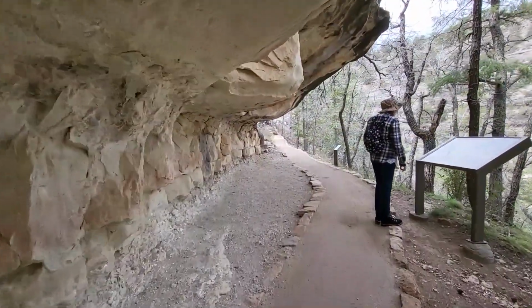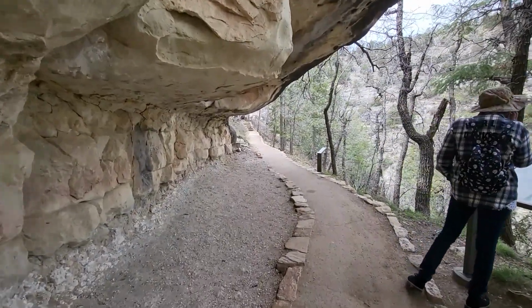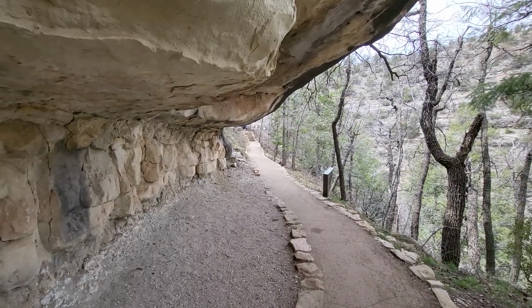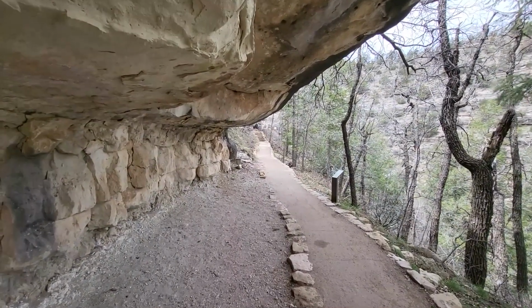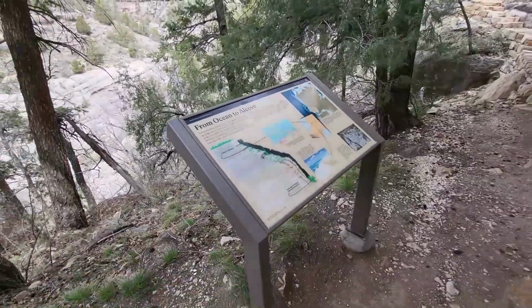I do know that there were two bands of natives who kind of fought over this place. Let's see. I know I talked about that in my last video, but I'll see if I can find something on that now. Well, they have these informational things along the trail.